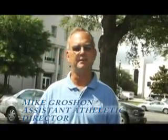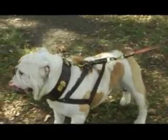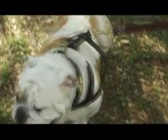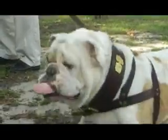I'm the Assistant Athletic Director for the facilities at the Citadel Athletic Department, and I'm also the keeper of the mascots for the school. We have General and Boo. We've had them basically for now 6 years. Both of them are 6 years old. General is 2 months older than Boo. We got him in August, and we got Boo in November.